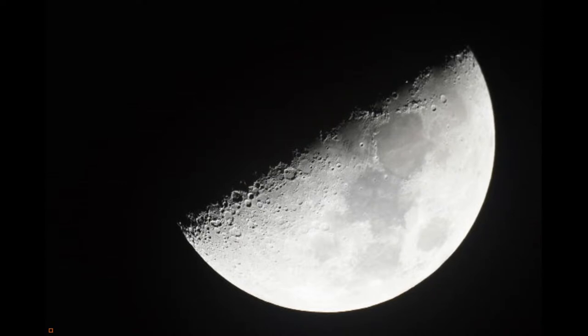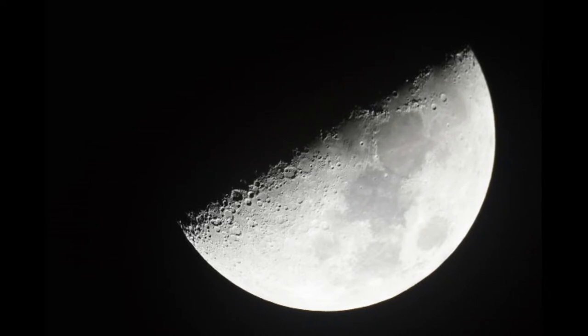Alright, so for the people tuning in here, we're currently looking at the moon, and we're currently in what's known as the first quarter phase of the moon. So that means that about a week ago, we were looking at the new moon phase, which is when the moon is roughly between the Earth and the Sun. And so we were looking at the nighttime side of the moon.